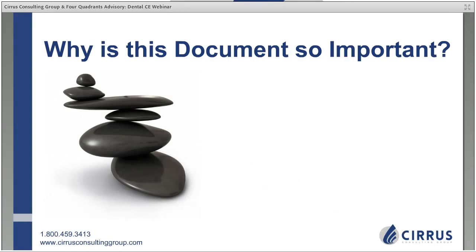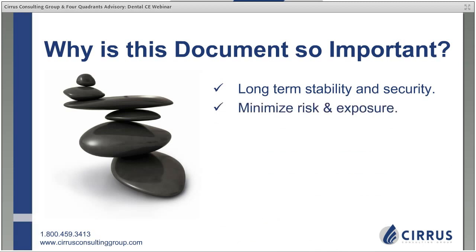So why is this document so important? Why is this 60, 70, sometimes 100-page document so fundamentally important? For one, it provides us with long-term stability and security in the space. It provides us with adequate term. When we commit to a 10-year lease, it allows us to facilitate our entire career within that space, but it also allows us to remain as a tenant without question from the landlord once we have a solid and well-designed lease agreement.